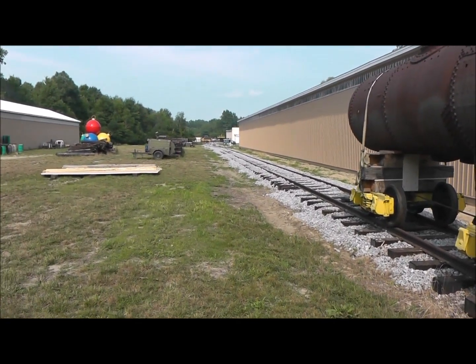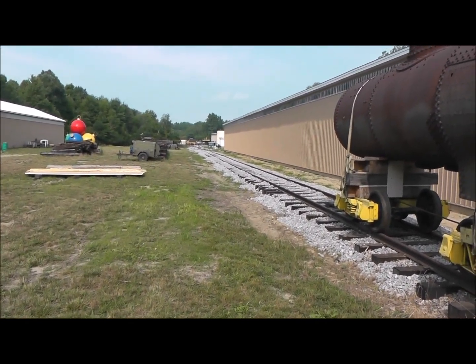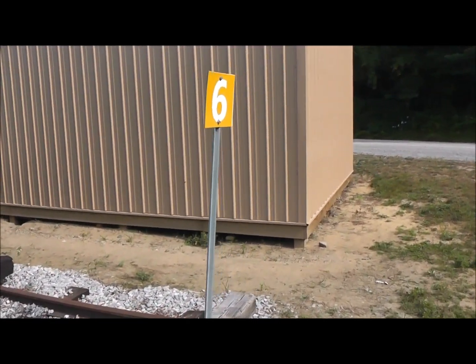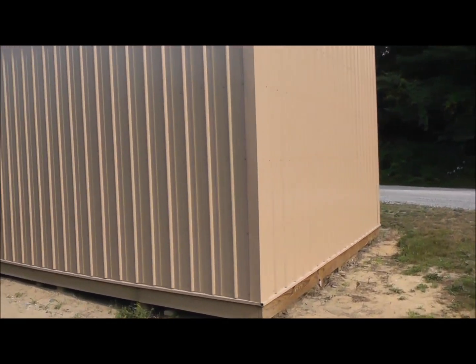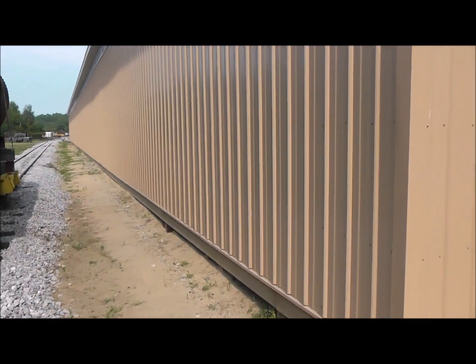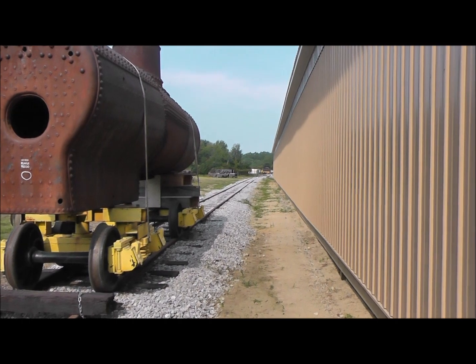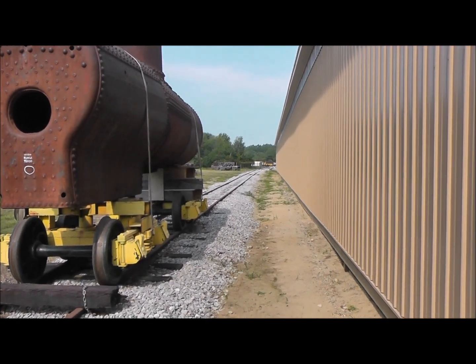But again, this is the parks. We're talking about government funding here, so this is what we're getting, and it's a lot better than nothing. Yeah, things are now stored inside pretty easily.